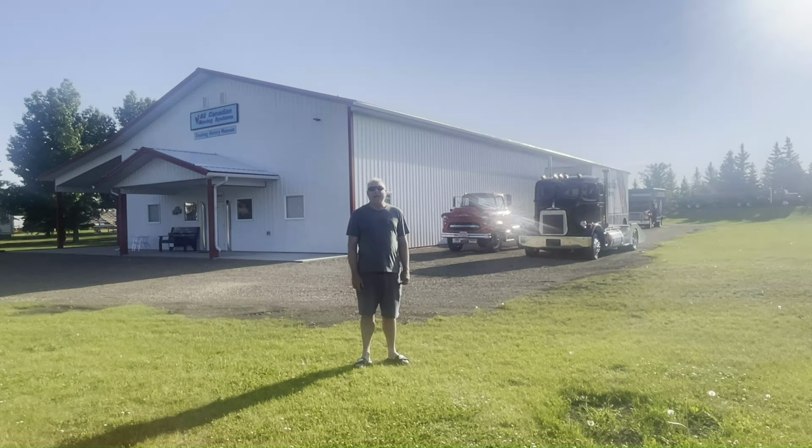And not only do we have model trucks, but we got the real thing too. Right behind me on the gravel there, we got a bulldog and a bow tie sitting next to each other. Let's go inside and take a look.